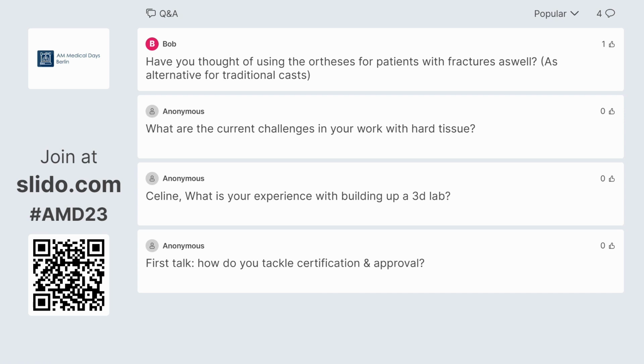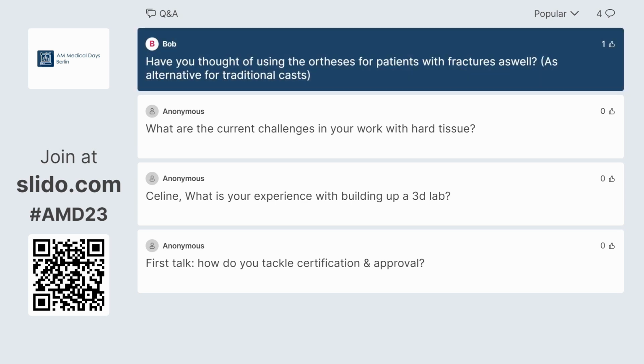How have you thought of using the orthesis for patients with fractures as an alternative to casts? Yeah, we had some plans and we have some ideas in development, so I cannot talk about it too much. It's also a case where we already got information from customers. It's work in progress, I would say.